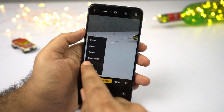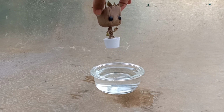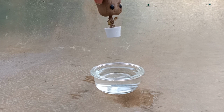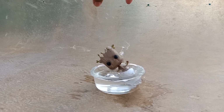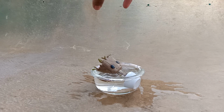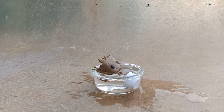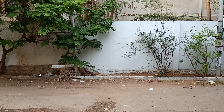Next, this phone also has support for slow motion video recording, but only at 120fps at 1080p resolution. Here's the sample footage. Now going on next, this phone also has electronic image stabilization for rear camera video recording. Here's the sample footage.